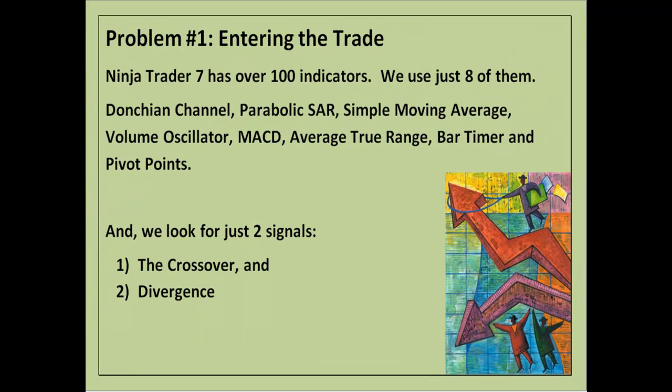Now, continuing on. NinjaTrader, my favorite platform, has over 100 indicators. We use just 8 of them. Here's the list: Donchian channel, parabolic SAR, simple moving average, volume oscillator, MACD, average true range, bar timer, and pivot points. In addition, we look for just 2 signals. Just 2. The crossover and divergence.